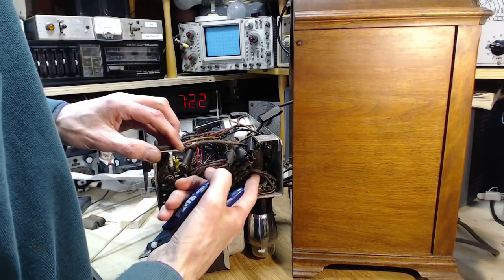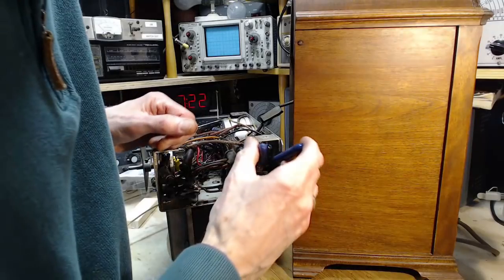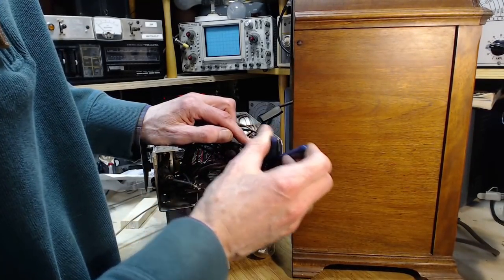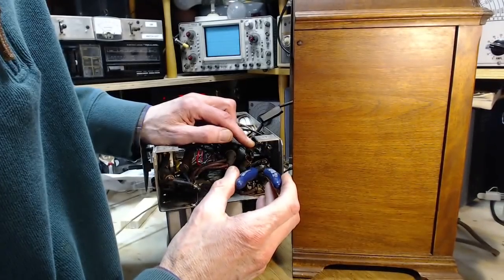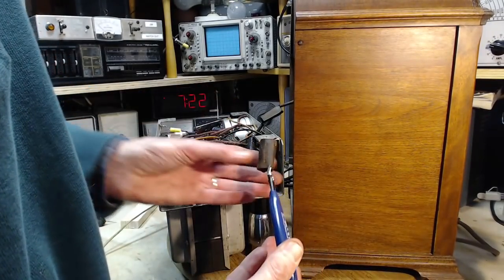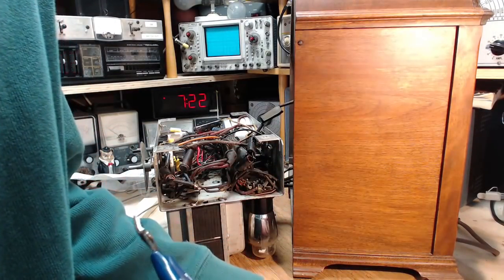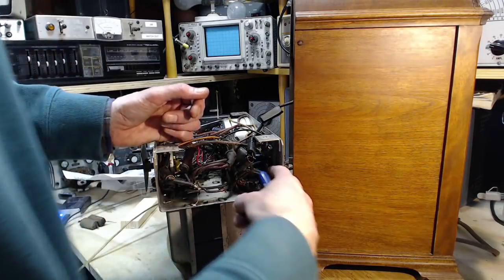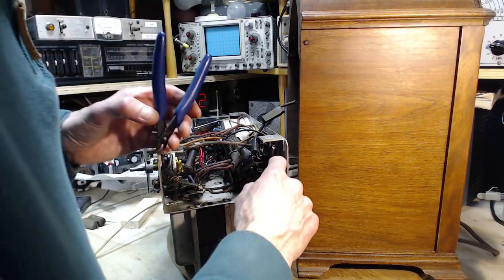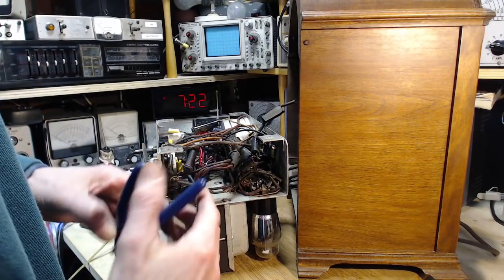There's another one right here. Oh man. Can't get too many of these out at once. Oh boy, there is one right there. Okay. So I'm gonna lose track of these.